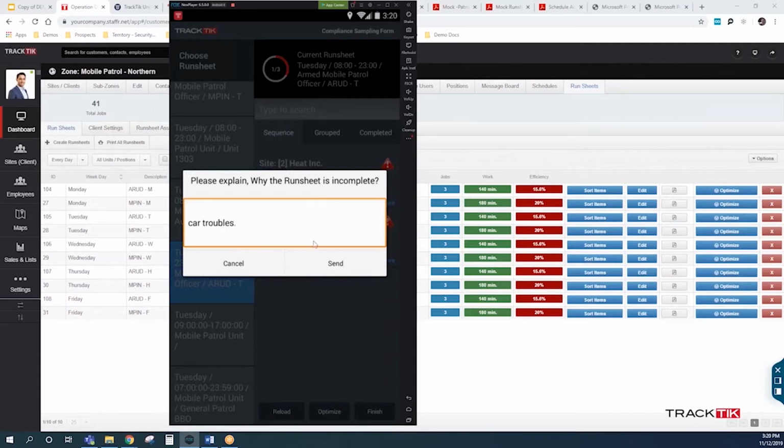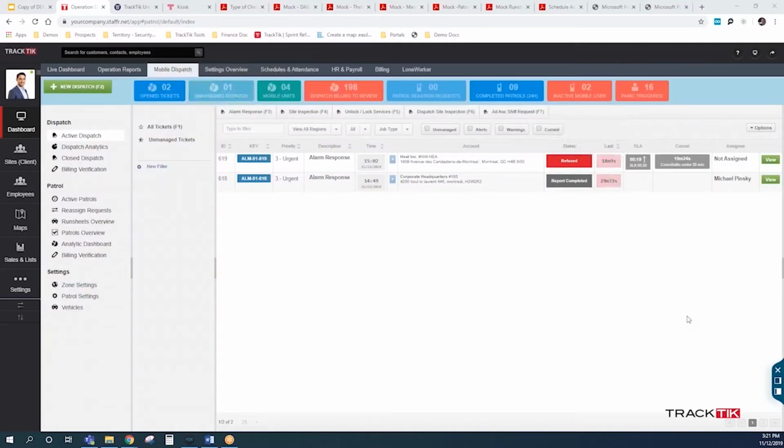to improve patroller accountability. TrackTik's dispatch module will allow admins and controllers to easily dispatch jobs or alarms as soon as they're received, thus allowing you to consistently meet your client's defined service level agreements. Creating a dispatch is as easy as selecting the big dispatch icon in the top left-hand corner of your portal, or by hitting the F2 hotkey on your keypad.